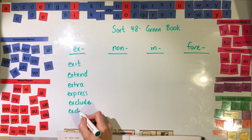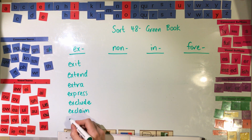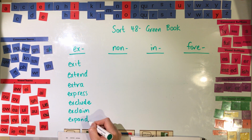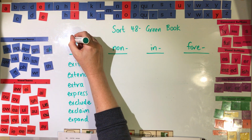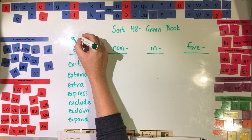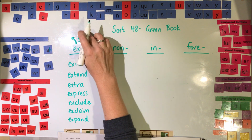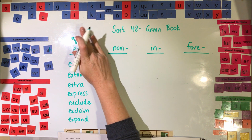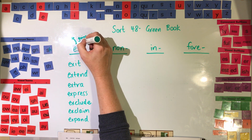Exclaim means you go beyond the limits of a normal claim, and expand means you stretch the boundaries. So this ex sort of is this going out or going beyond. I'll just do a little arrow like that because I think that sort of helps. Going out, out, or beyond.